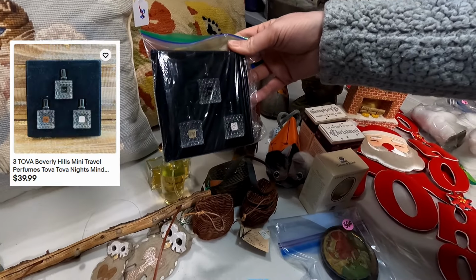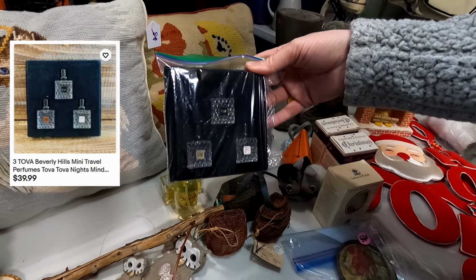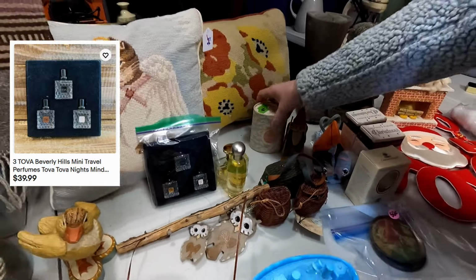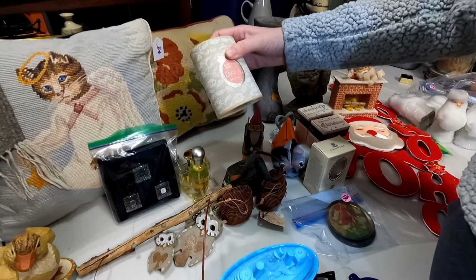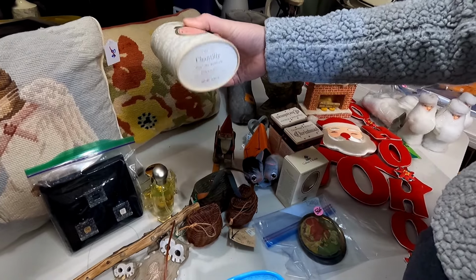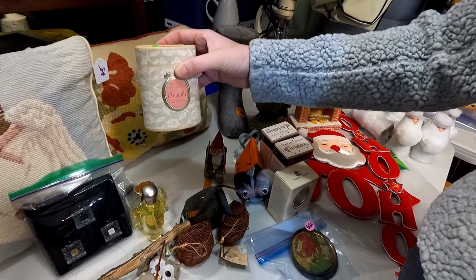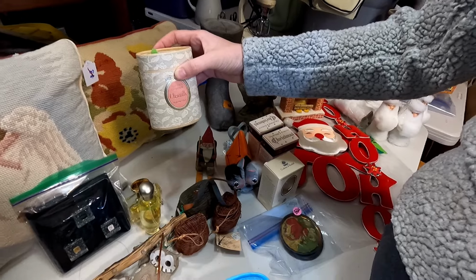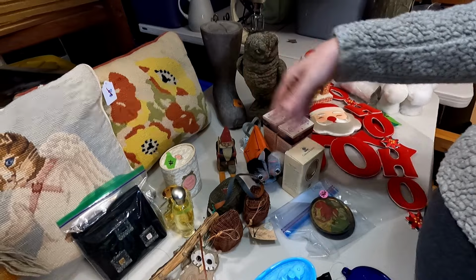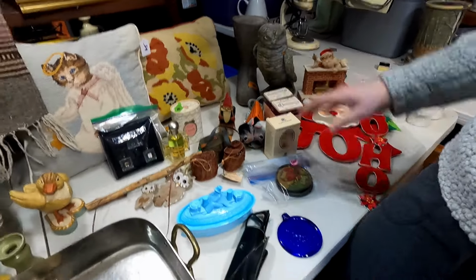This was a set of brand new Tova miniature perfumes. I spent $2 on this. You listed it for $39.99. Okay, so $40. This was also just pretty. It was $1. Why did I grab it? It was kind of cute. I don't know that it has any value. We haven't looked that one up yet. But sometimes this vintage makeup stuff is ridiculously expensive because it's discontinued or it reminds someone of their grandmother or something like that.